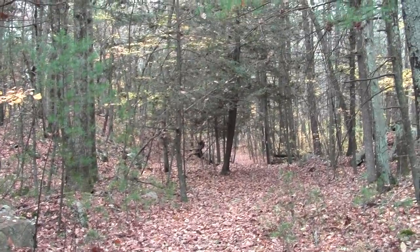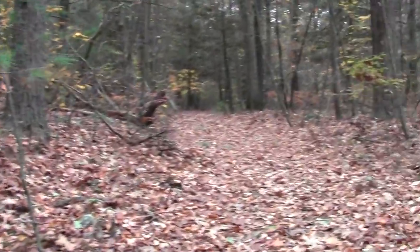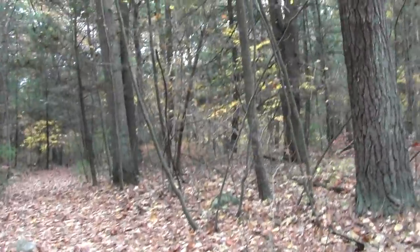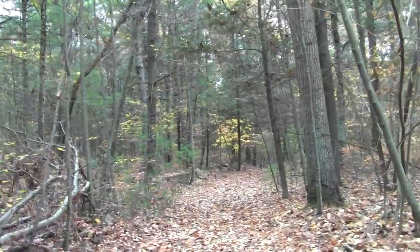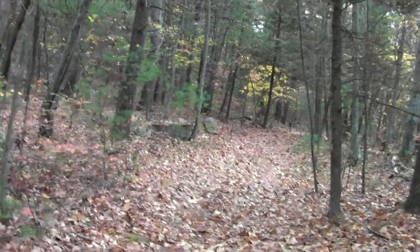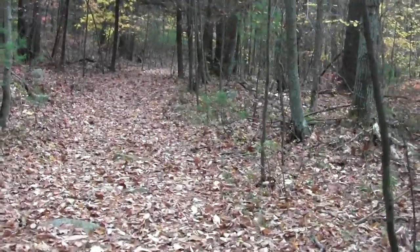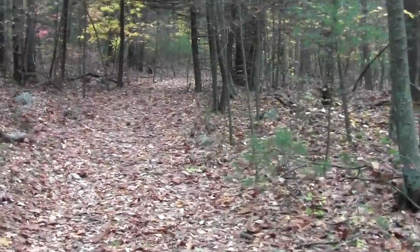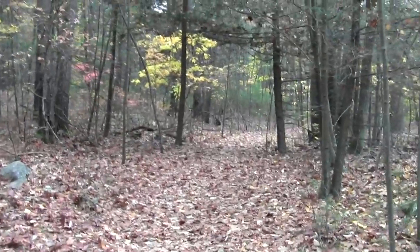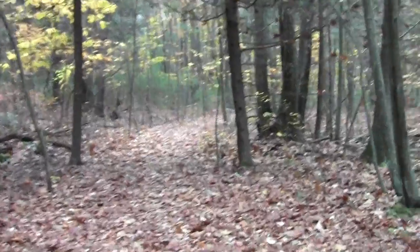This looks towards the northbound way, and this looks towards the southbound way. More of these strange cleaved rocks. Must have been a rock drilling practice area or something.